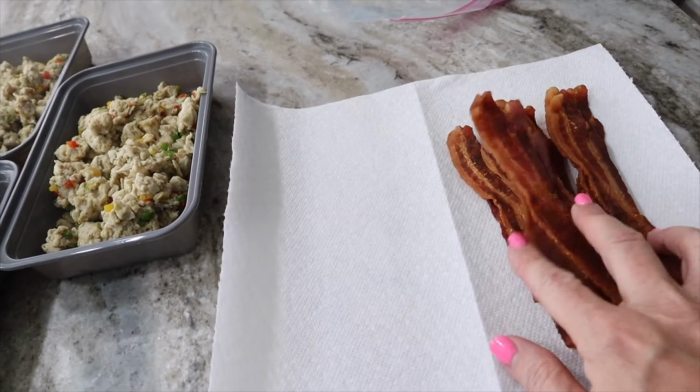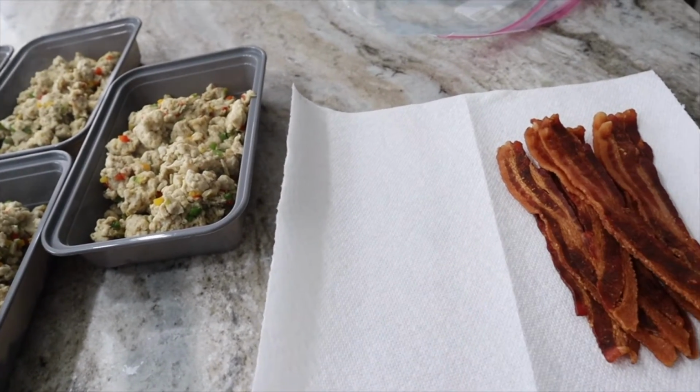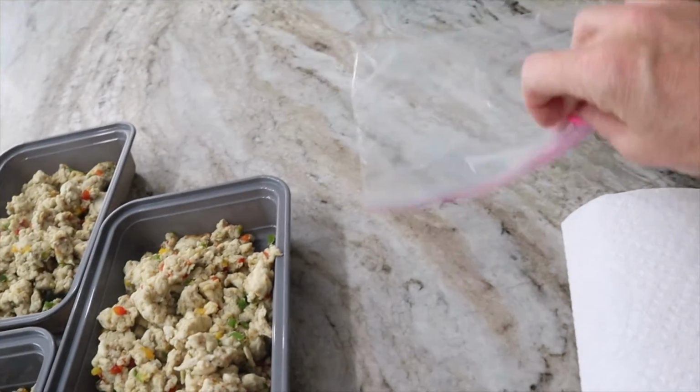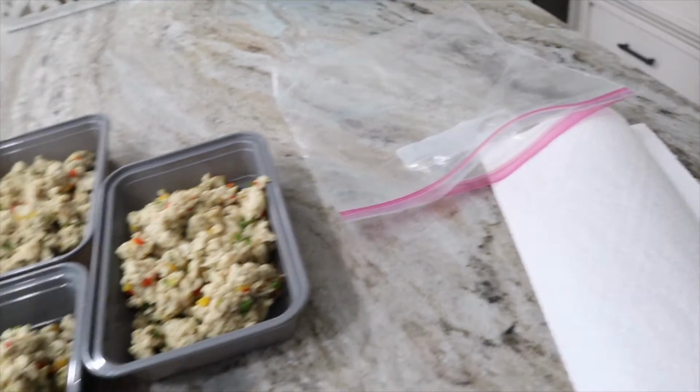And then I actually have 11 pieces of bacon, since I will be home tomorrow. That way I can share one with the animals, and I don't have to make them an extra one. And then I will just store my bacon in this Ziploc bag in the refrigerator, just like this.